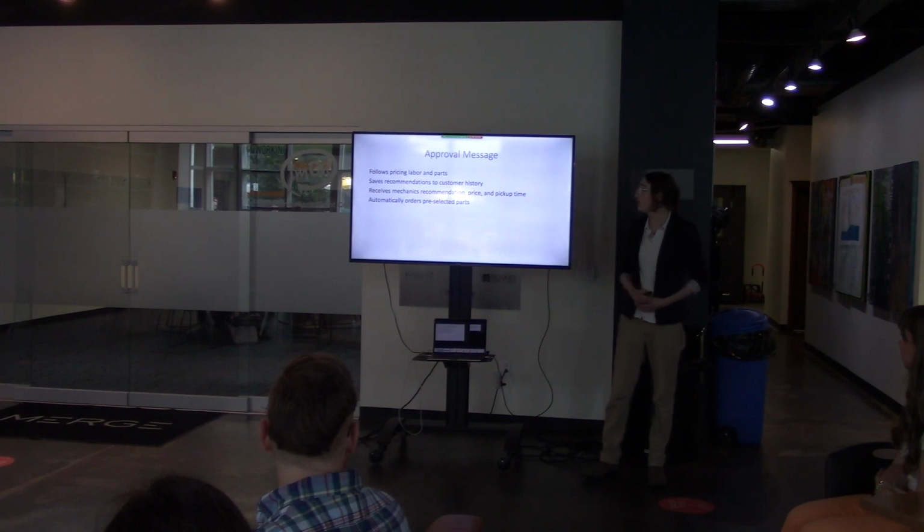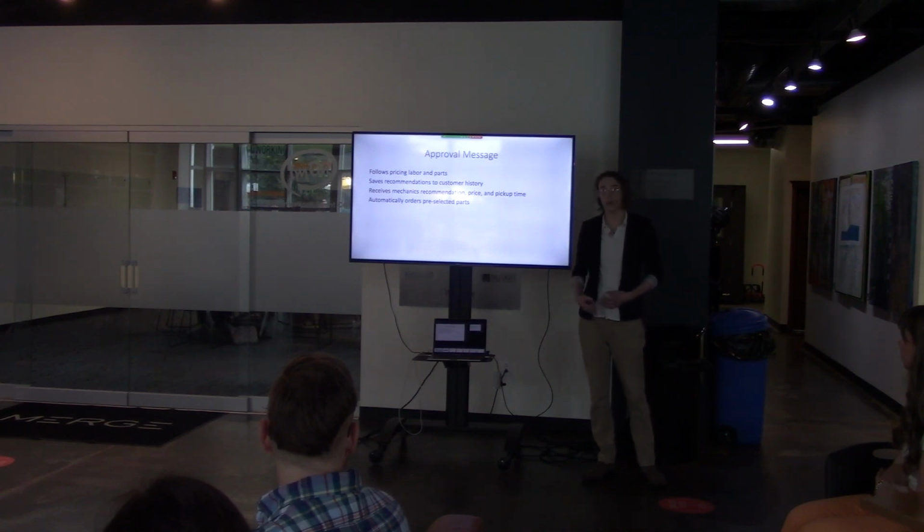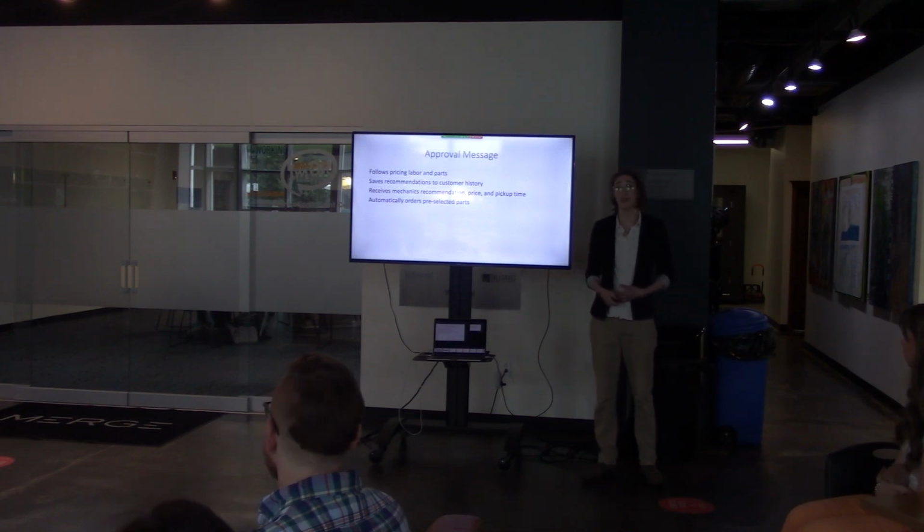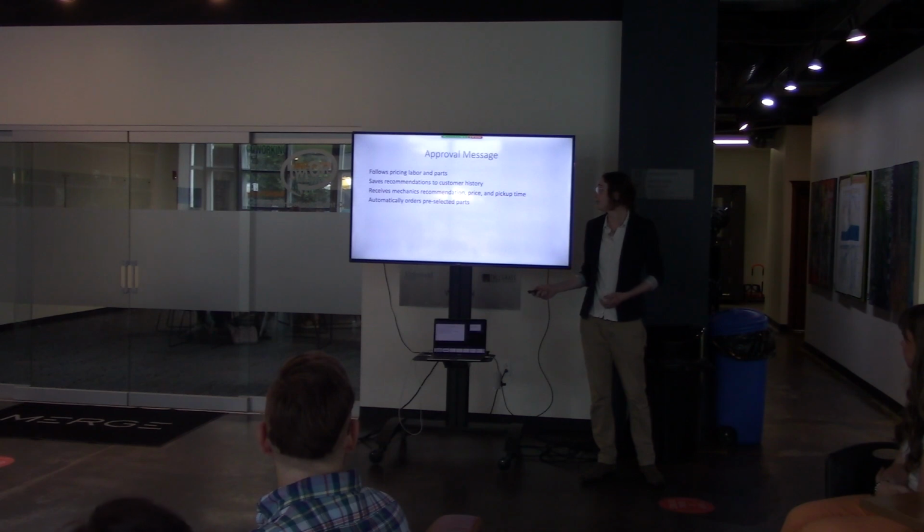Then for the approval message, after pricing labor and parts, the mechanic sends customer recommendations on what they think the car needs done to their phone. They also save it to their customer history. They receive their mechanic's recommendation, the price, and the pickup time, and then it automatically orders the pre-selected parts.